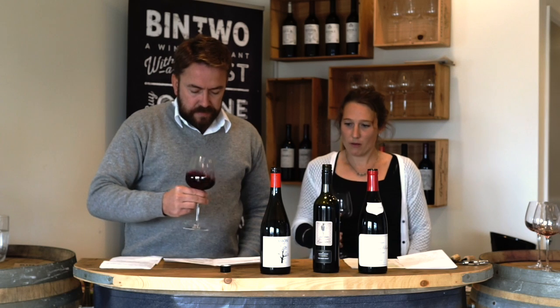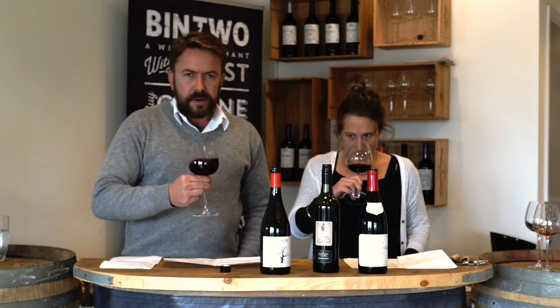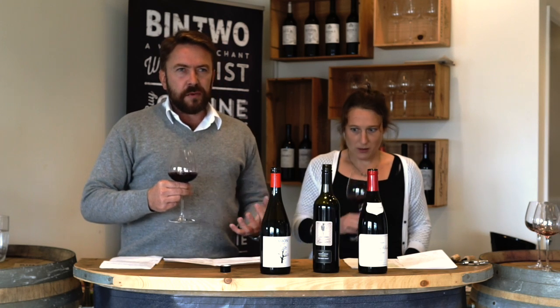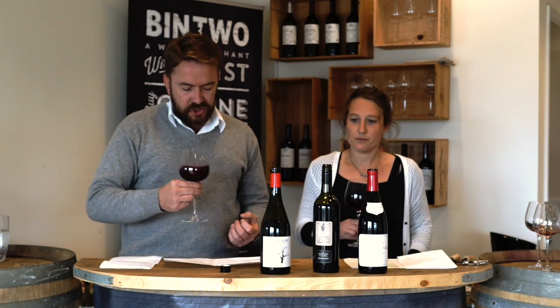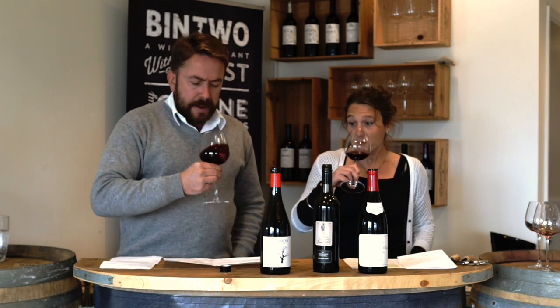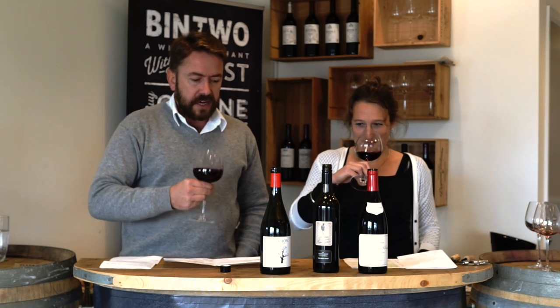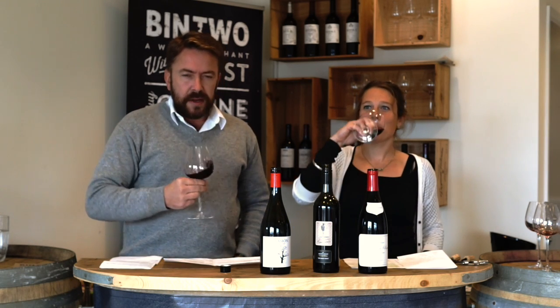Yeah, it's really lovely and dark and rich on the nose as well. So really dark, jammy notes on the nose. It's quite a lot of vanilla as well. Yeah, which is from the new oak which has been used for aging. So we won't drag it out. I've got a previous blog where I talk about the effects of oak. But one of the effects is it imparts those vanilla flavours and vanilla tones.